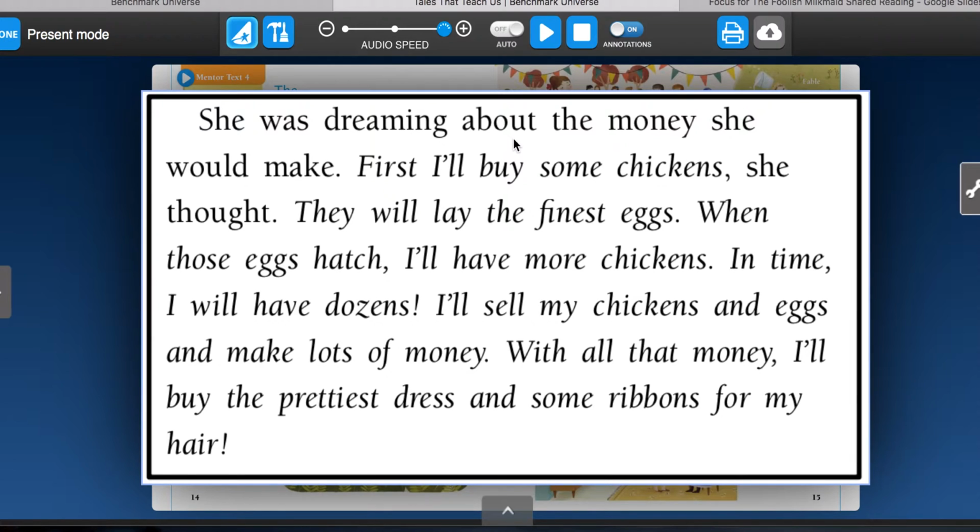I want you to look at this sentence, just that first sentence, and see if there's another word in here that has the same vowel team OU in it. So I'll give you a couple of seconds to look through and see if you can find it.